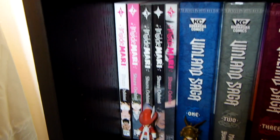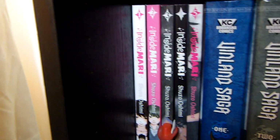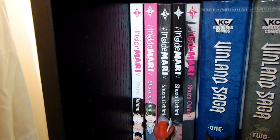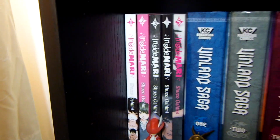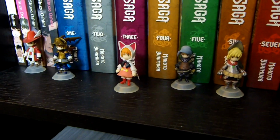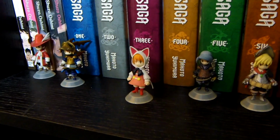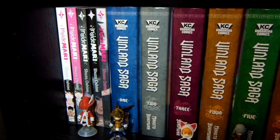Okay, we're nearly at the bottom of the second shelf, so I will go through very quickly. I have Inside Mari, Volumes 1 to 5. Probably Shuzo Oshimi's best work in my opinion. Then I have these cute little Final Fantasy figures that I've had since high school. Don't know which Final Fantasy they're from, I feel like it's 3, but I got them when I was pretty young and I love them, so they've been there forever.